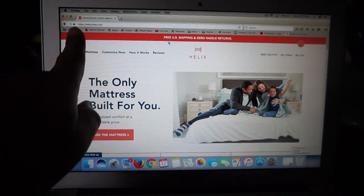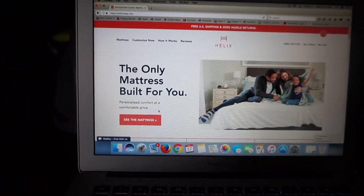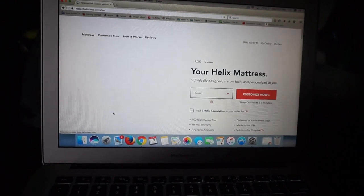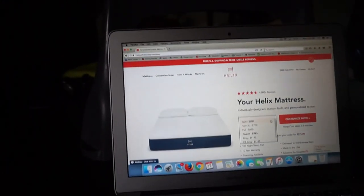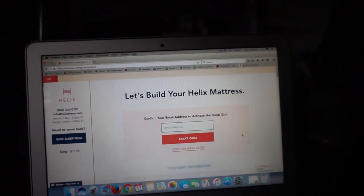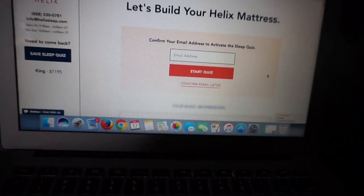But I wanted to go on here and show you actually what you do when you build your mattress, okay? So first of all, you go to helixsleep.com, which is listed below. And then on here, now there's different ways to do it. You can set up an account first. I'm going to be holding this with my left hand, so it's going to be a little shaky, I apologize. But to see the mattress, it pulls that up, and it shows you what size mattress, and so for us, oh, it's really shaky, I'm sorry, you guys. It's $11.95, customized now. And then you go on here, and I'm trying to see if there's some way that I can set this up so it won't be so shaky. Well, no. I'll just show this to you, okay?